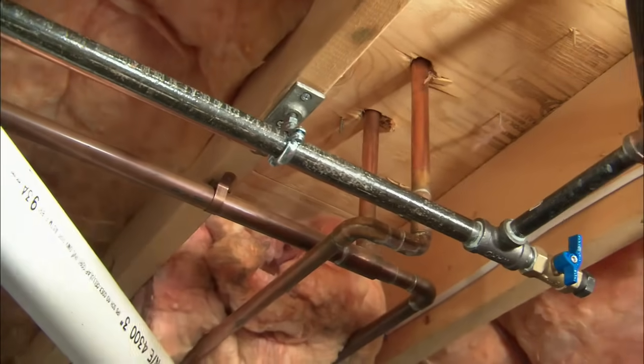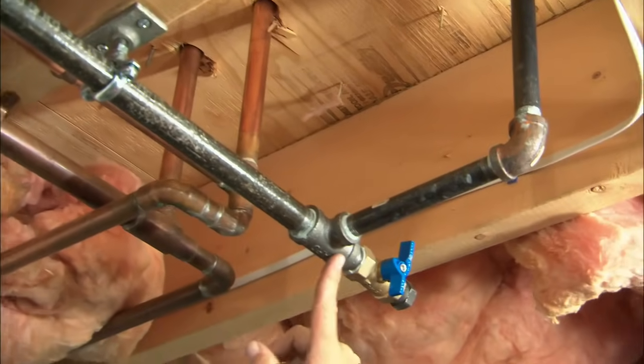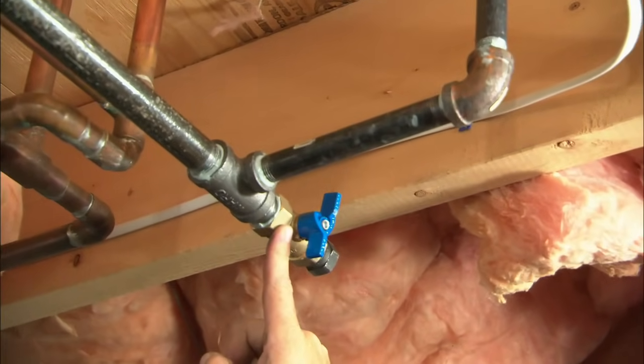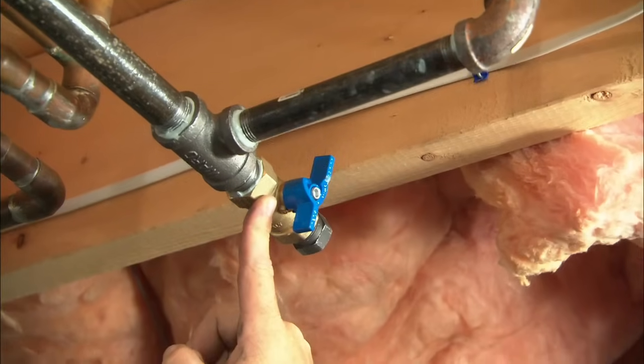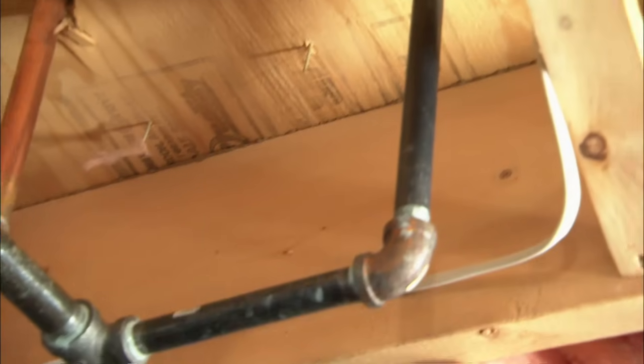Okay, now we've run this size pipe. It's 3/4-inch. To this point, you see that there's a T. Now on this branch, this is for any potential future use of gas. Say you want to add a gas water heater or something in the future. Great. And this branch goes up to our new gas stove.